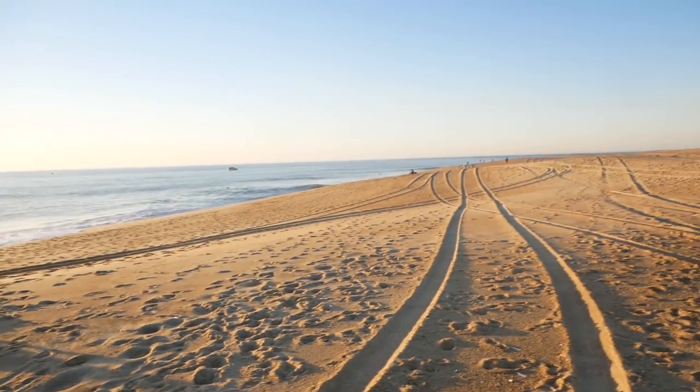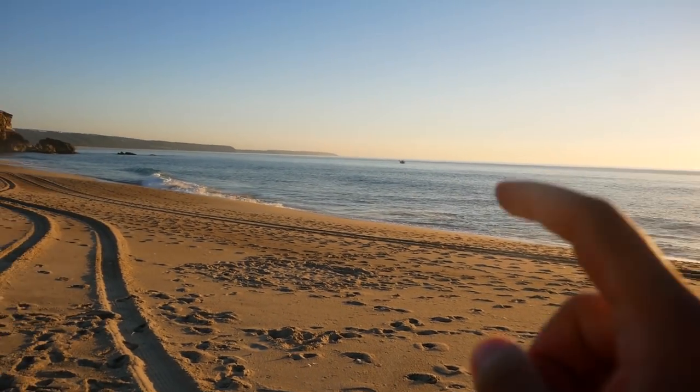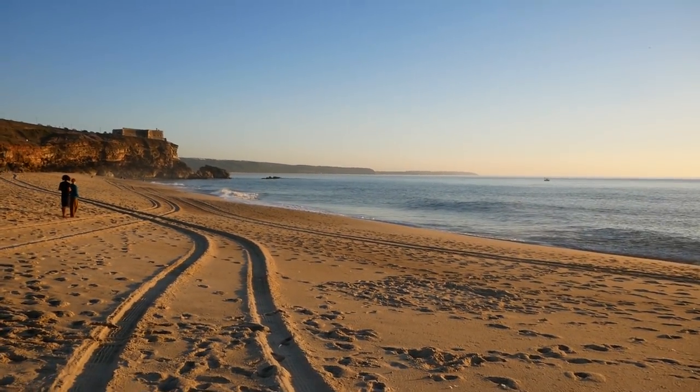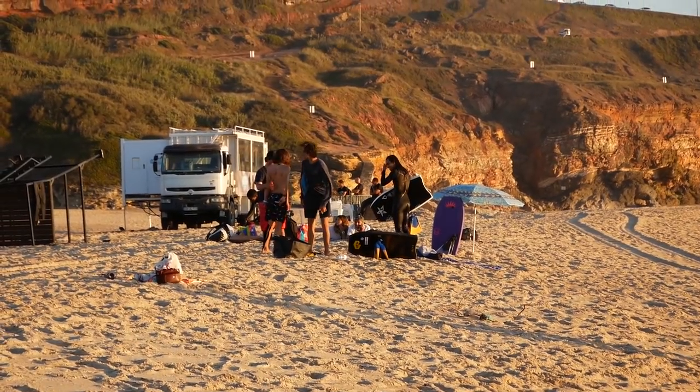So this is Praia do Norte. I was just flying over there. And this is where they do all the big wave surfing around there. This bit here, if I'm not mistaken. And today, there's a load of bodyboard guys messing around.